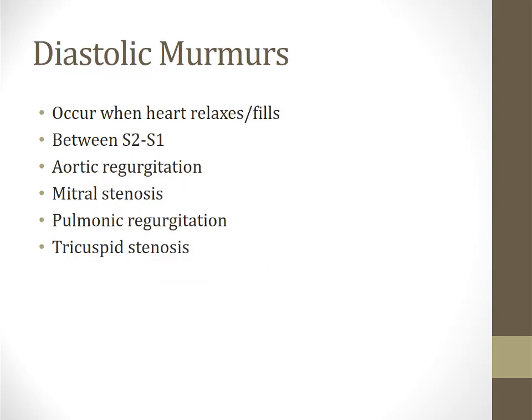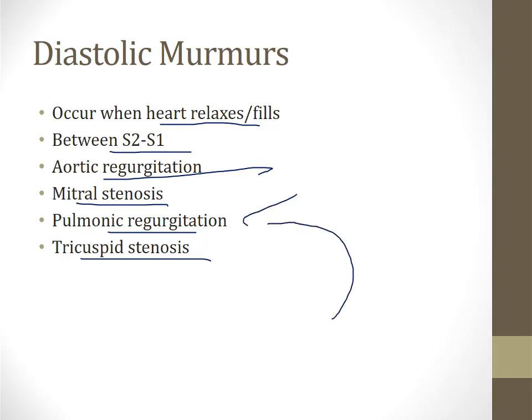In contrast, diastolic murmurs occur when the heart relaxes and fills, so these are between S2 and the next S1. And diastolic murmurs include aortic regurgitation, mitral stenosis, pulmonic regurgitation, and tricuspid stenosis. Diastolic murmurs are always pathologic. Systolic murmurs can be normal. Many of the normal flow murmurs are systolic murmurs, but if you hear a diastolic murmur, that is always a sign of some type of pathology in the heart.